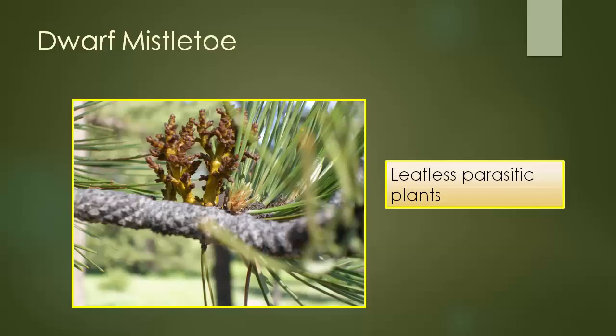Dwarf mistletoe, as we drove around here, there are some areas you don't see dwarf mistletoe. You see other areas down that direction, dwarf mistletoe all over the place. Dwarf mistletoe pretty much is slow death of a tree. It's a leafless parasitic plant. Takes about 6 to 8 years to mature, to shoot out the seeds. Seeds go out about 60 miles an hour, but they're so small, they don't go far.